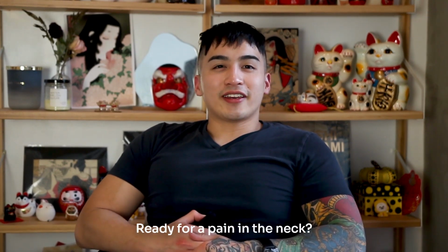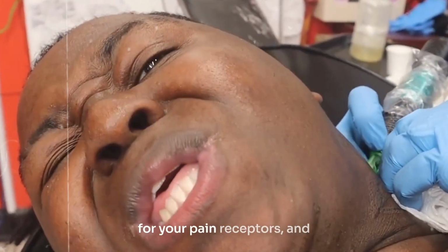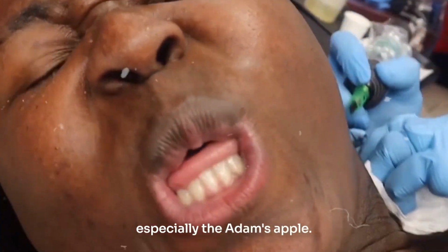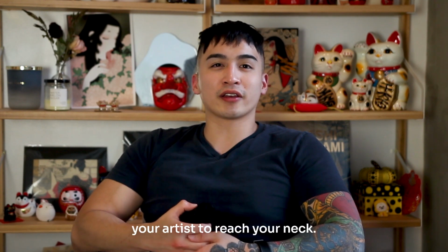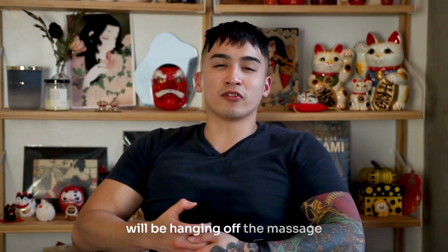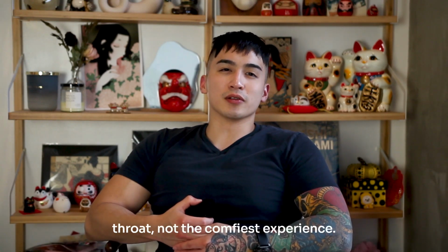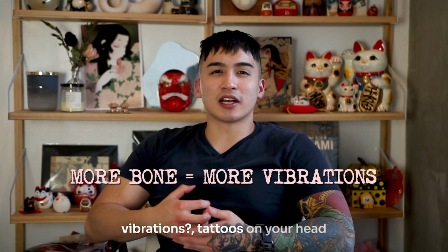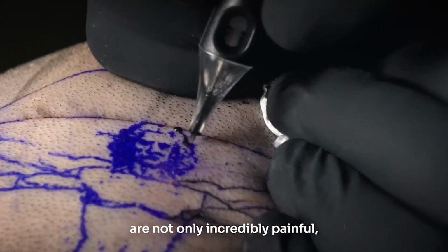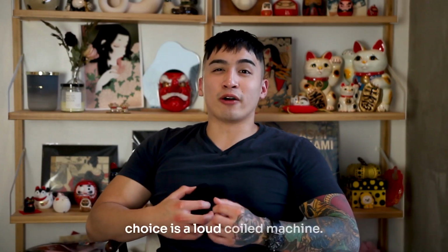Ready for a pain in the neck? Tattooing the neck can be a challenging experience. It's like a game of Twister for your pain receptors, and especially the Adam's apple. To add to that, you usually have to be positioned awkwardly for your artist to reach your neck. Sometimes that means your head will be hanging off the massage bed to tattoo the front of your throat. Not the comfiest experience. Remember how I mentioned the bonier the area, the more vibrations? Tattoos on your head are not only incredibly painful, but will shake your noggin up. Especially if your tattoo artist's tool of choice is a loud coiled machine.